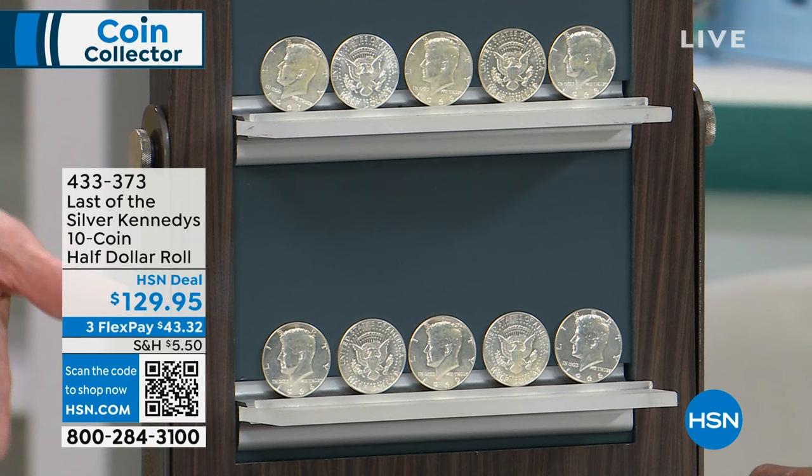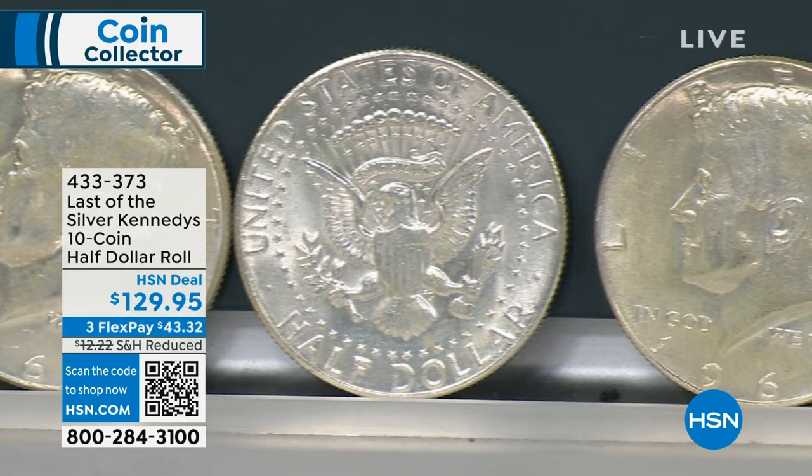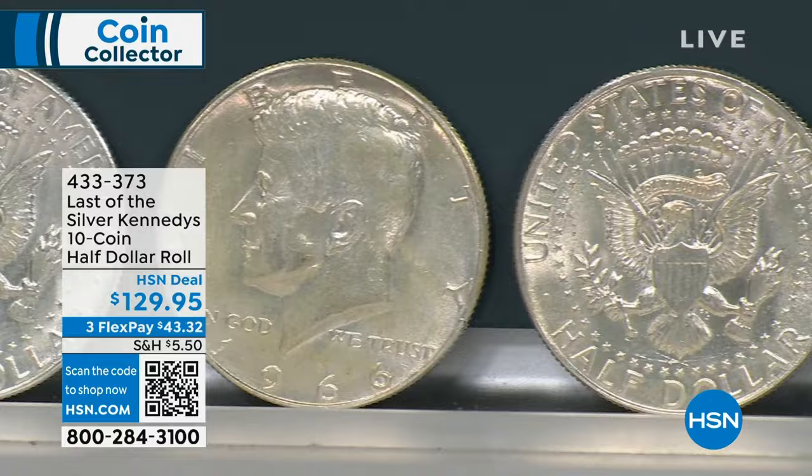I'm going to sell you 10. Wow. Brilliant uncirculated Kennedy half dollars, not for $265, but for $129, $12.99 a piece. Wow. For $12.99 a piece, they're going to be brilliant uncirculated. They're going to be stunning, as you can see. I'm just going to put that right there. Okay. Put that one right up there. So you can see that they come in the holder.